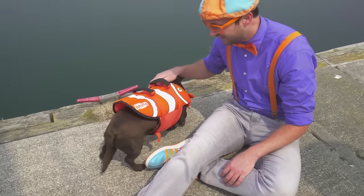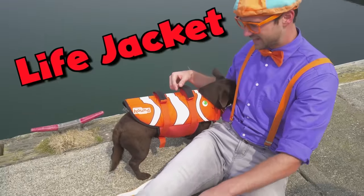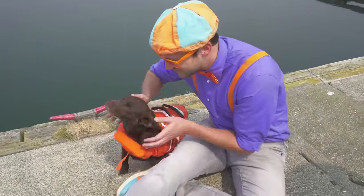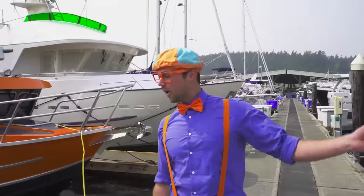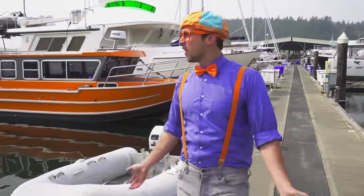Doggy? Look, this dog is being nice and safe with this life jacket on. Hello. Oh, so soft, so cute, and so safe. Whoa, what a beautiful day it's been.